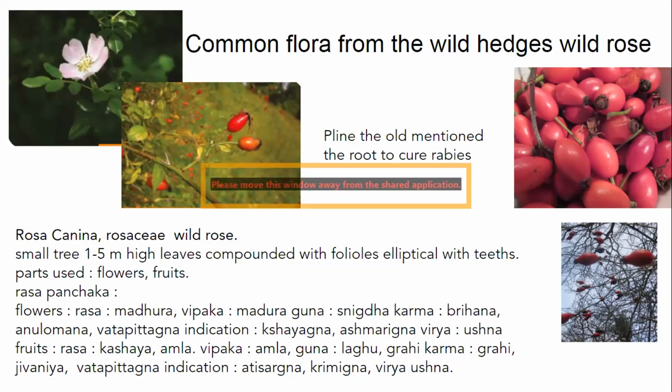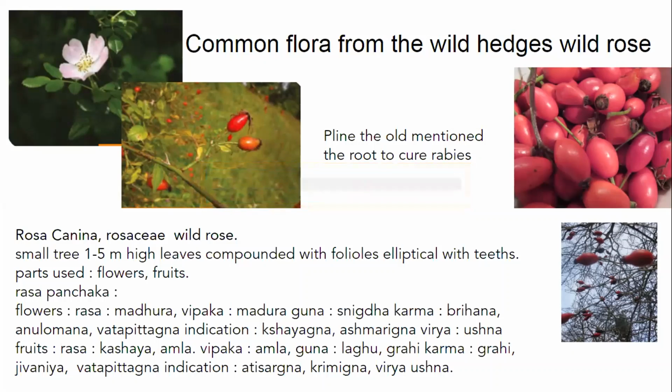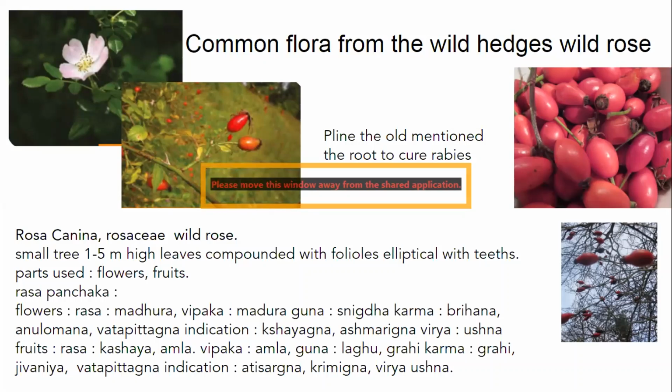So I try to recollect with the ancient uses and some assessment as well, the rasa panchak of this plant. So the flowers will be mainly madur, and with the vipak madur most probably. The guna will be snigdha, and the karma will be bruhan. Actually, anuloman, most probably it's vat pittagna, and the indication are fokshaya actually, and ashmarigna also. This is what is mentioned in the very old textbooks. So nowadays, what the people have a tendency to do is just to pick up the fruits and eat it. In the northern European country, they make a soup out of it in the winter, and it's really jivanya.